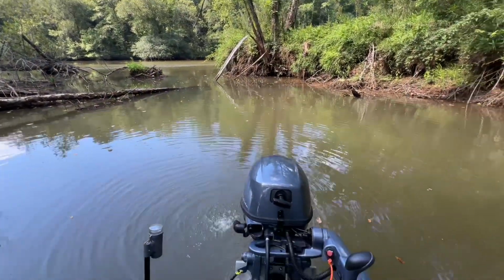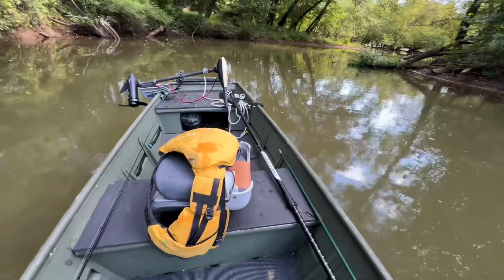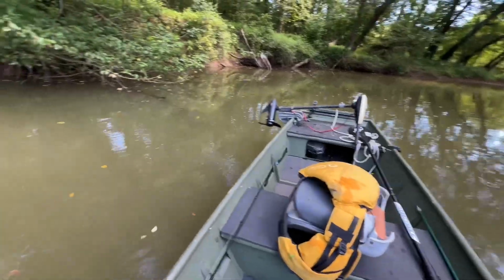Ended up having to raise the motor all the way up. Tried the trolling motor, that didn't work. Had to break out the paddle and raise both motors up. We got over it.